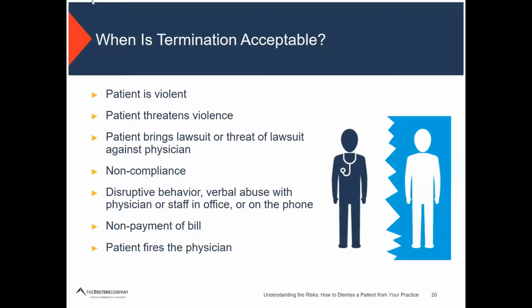Disruptive behavior, verbal abuse with the physician or staff in the office or on the phone or with other people present. In the early months of COVID, I had a case coming out of one of the southern states in which a woman was in a pediatrician's office and there were small children present, and one little kid was loud. I still can't believe somebody would do this, but she turned to the kid, I think he was like 5 or 6 years old, and said, "If you don't stop it, I'm going to spit on you." And that's exactly what happened.